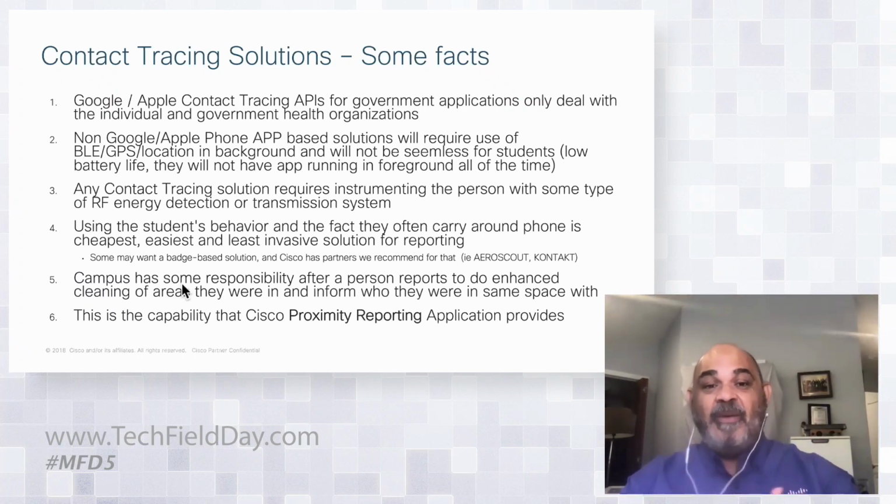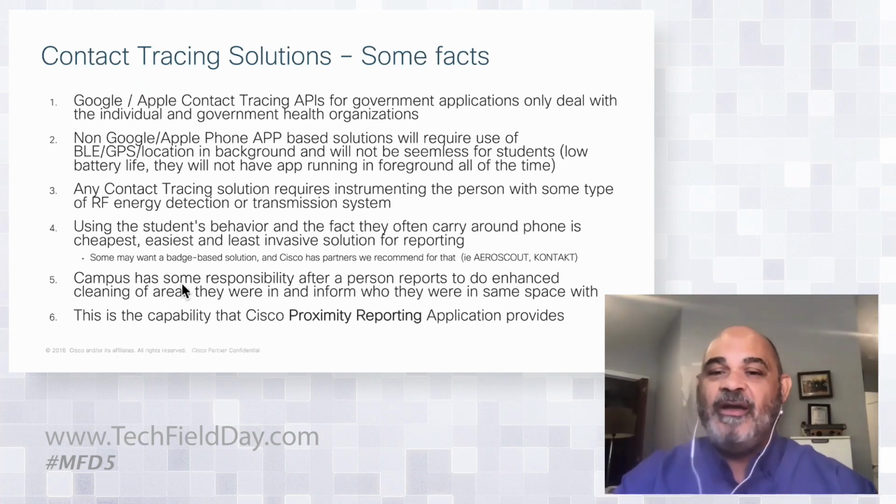So, okay, well, maybe I build my own application at my school that will be able to say, yeah, these two phones are within contact. Well, then the experience is really bad. Low battery life. The app has to be running in the foreground. The devices, if they're put to sleep, are not going to be reporting. So it's really not a very effective solution.